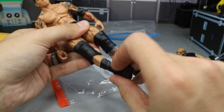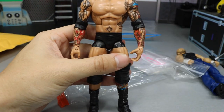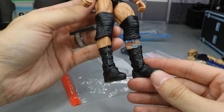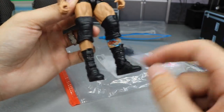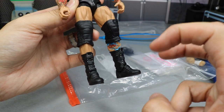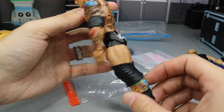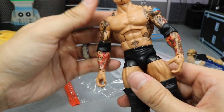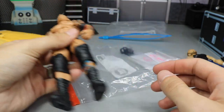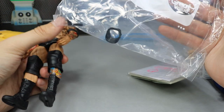You got the large knee pads on there. I don't think this figure came with these boots, am I mistaken? But these are the right boots. I like these boots a lot better than the solid black lace boots. These are cool. These are the Brock Lesnar-esque ones. And beautiful looking figure. I love the back tattoo on this guy. So we got an Elite Batista we can make some customs with and stuff. And he also threw in the smaller knee pads, so we can switch those on if we'd like to.